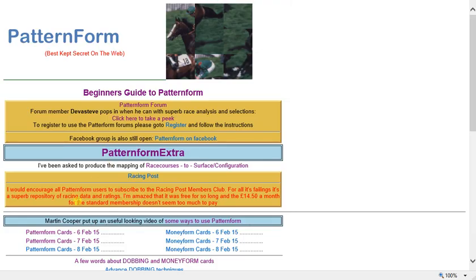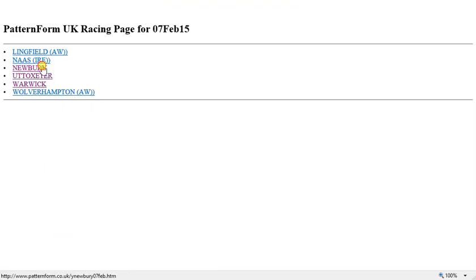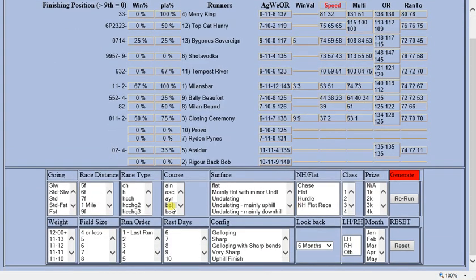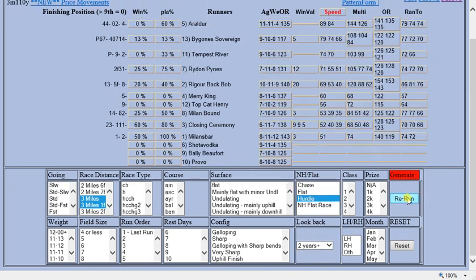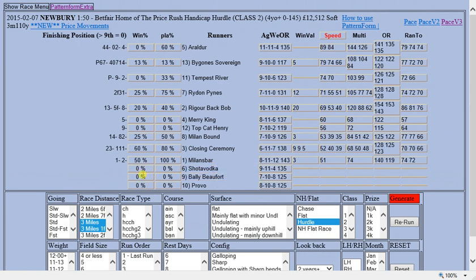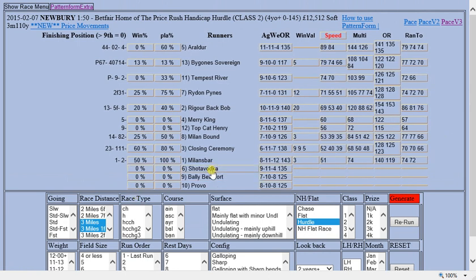So, going to Patternform, finding the card on 1:50. First of all, let's look at how many runners and riders have performed over close to this distance, 3 miles 1, go to hurdle, 2 years plus, to get plenty of data. Got a number of horses here that are either stepping up in distance, stepping down, or haven't run over hurdles at 3 miles. Perhaps they've been chasing and been brought back to hurdles. I don't know.